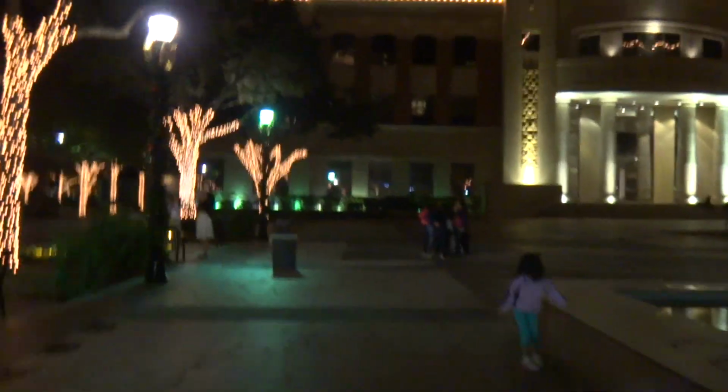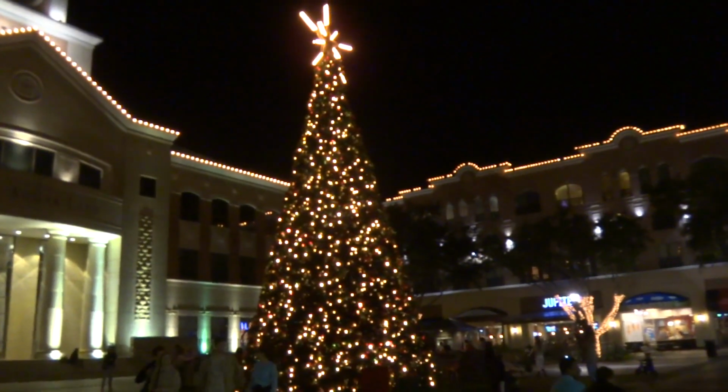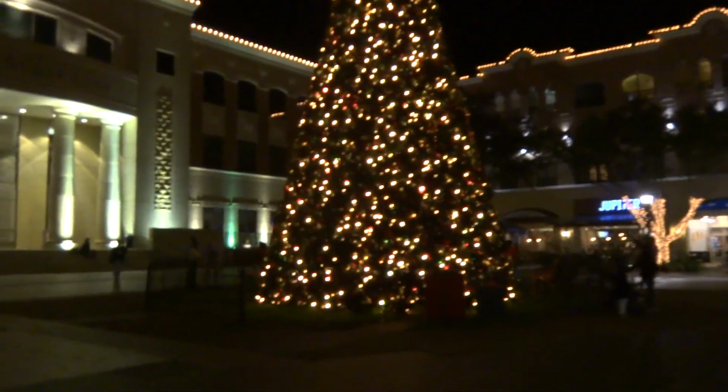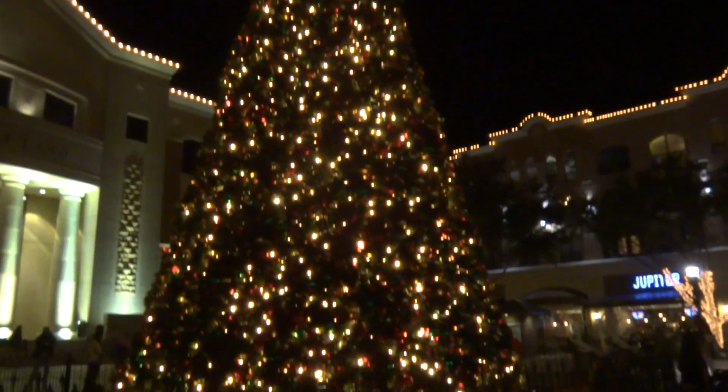And we're going to go to the center of the area and get a good view of that big Christmas tree. Almost tripped on the curb, but luckily I didn't fall down. Here comes a big Christmas tree. Let's take a still picture of that. Got a still picture. Here is the big view of the Christmas tree right here. It's blinky as well. There's the whole view of Sugarland Town Square.